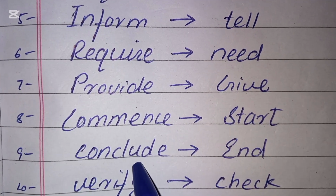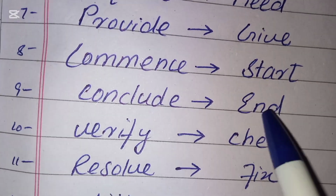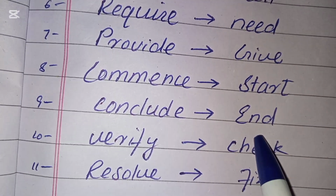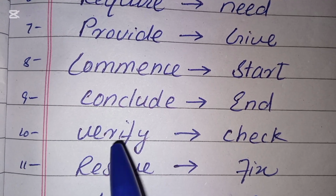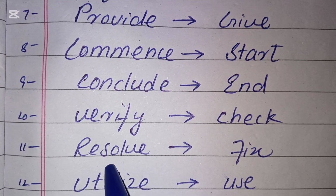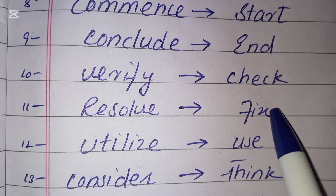The ninth word is conclude, which we can use instead of end, or the end of any thing we are doing, like any presentation, and then conclude. And next word is verify. We can use it instead of check. Next word is resolve, which we can use instead of fix.